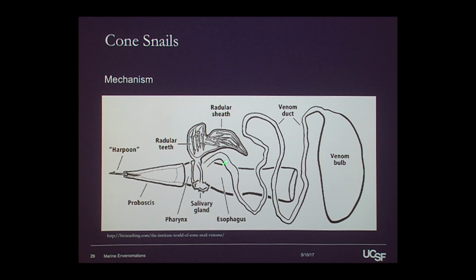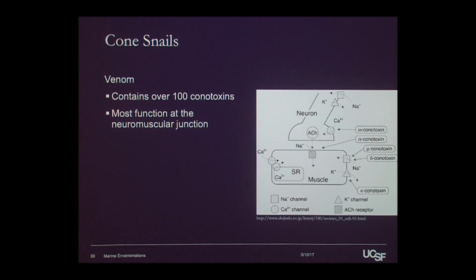And here's a drawing schematic of what the inside of the cone snail looks like. So if you take away the fleshy part of the cone snail, you have a venom bulb attached to a venom duct, and that comes out to this proboscis with a harpoon on the end of it. So it's a pretty advanced little snail, and it's got a pretty good hunting mechanism. So what does it do? The venom, if you've heard my last lecture a couple months ago about toxicology, I've admitted that toxicologists are not creative people.